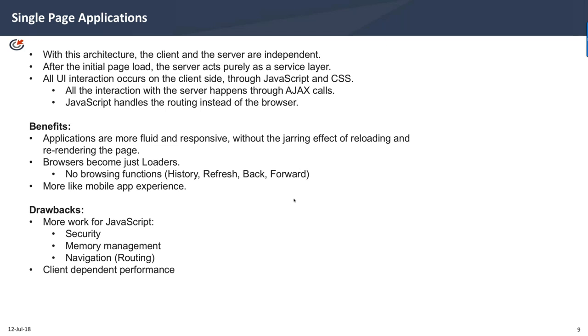The performance really can be related to your client. So if you're using a very outdated laptop, you will get some performance problems. And we can see that those things, in modern web today, which wasn't the case in the past.